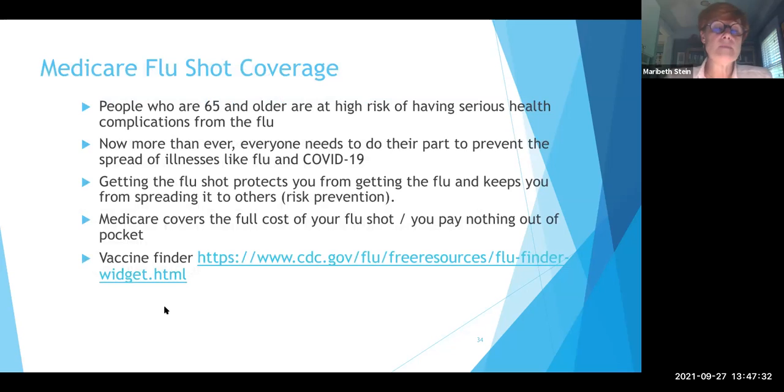Medicare, this year, especially with COVID and the new variants, it's very important to get your flu shot. Medicare is really talking a lot about flu shots and making sure that people get them. It's for risk prevention. Your full cost of your flu shot is covered. You pay nothing. And then there is a link to a vaccine finder to find local flu shots.